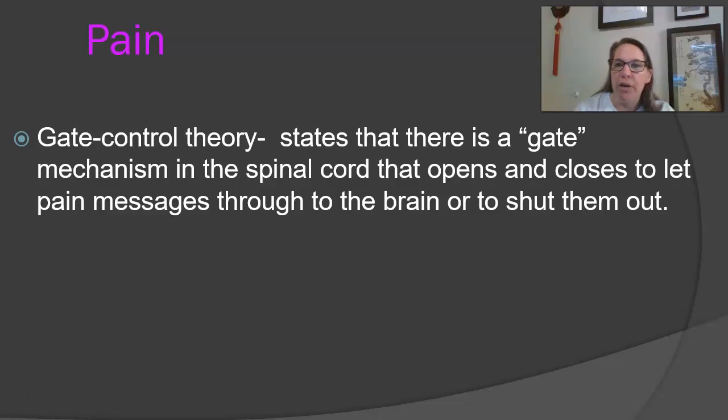So there is a theory on how we feel or experience pain, and that theory is called the gate control theory. So this theory says that there is a literal gate in our spinal cord that opens and allows pain messages to reach our brain, and closes so that those pain messages don't reach our brain. So obviously if the gate is open and those messages are going right up to our brain, then we are experiencing the pain. We are feeling it. If the gate closes, those messages are blocked. Okay, and they cannot get up to our brain, and then we are not feeling the pain as acutely.